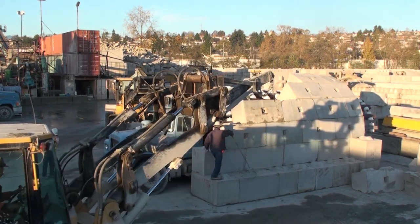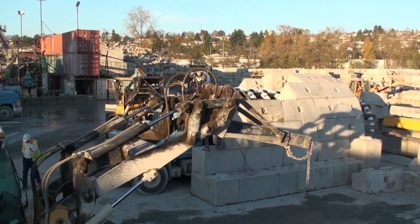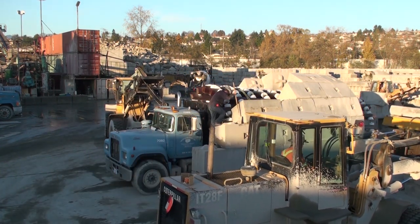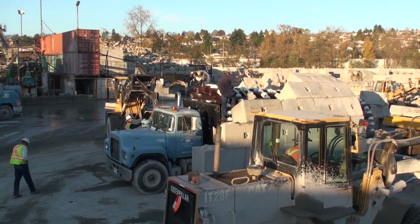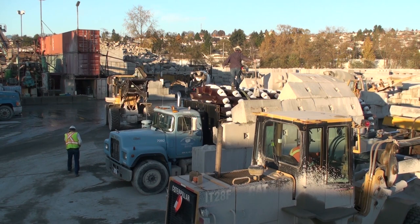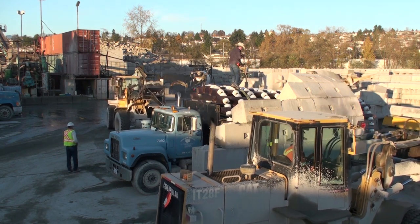We actually have another video online that you can click on and see the construction with the counterweighted method. And that's the method you would use if you don't have access to a zipper truck, and also a method you would use to cross small streams.